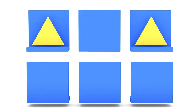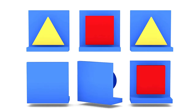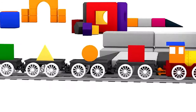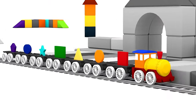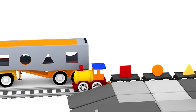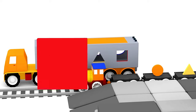Two triangles. Two squares. Two ovals. We did it. Now our train has stopped at a train station. And here comes a magic shape truck. Can we fit our shapes into this truck?